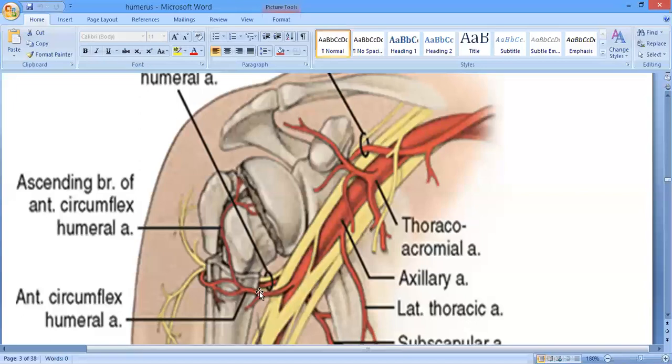The anterior circumflex humeral artery is a branch of the third part of the axillary artery. It's a branch, the anterior circumflex, and the other one is the posterior circumflex. The one coming anteriorly encircles the anterior aspect of the humerus, and the other one is on the posterior aspect, called the posterior circumflex humeral. So the anterior circumflex humeral artery has an ascending branch, which is running in this groove.